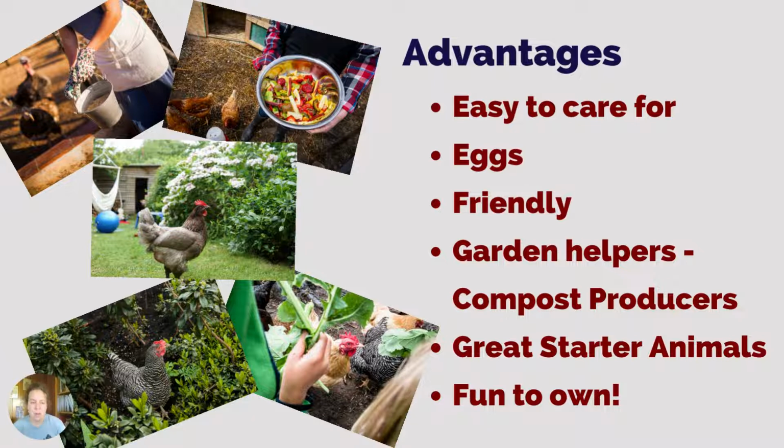But it's good to give them a rest as well. If your chickens produce more eggs than you can eat, you can share them with friends and neighbors, sell them, or even preserve them. I once read that eggs are the perfect food. They're healthy and nutritious, and I believe it.